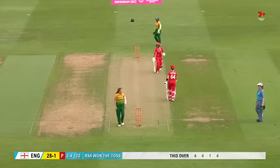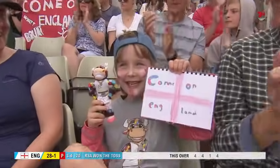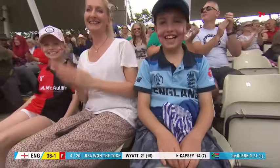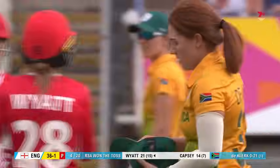4 more. Hugely expensive over this one. Brilliant from England's perspective. Doesn't get any better. 21 runs after Clerk's over. It's got to be better from South Africa. Good news for England though, 36 for 1.